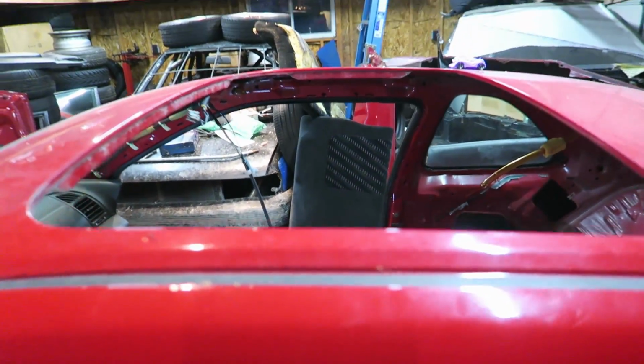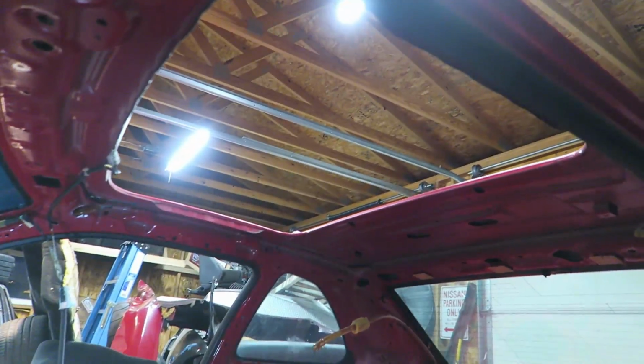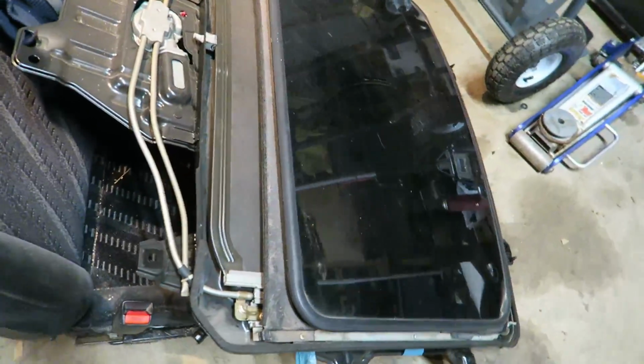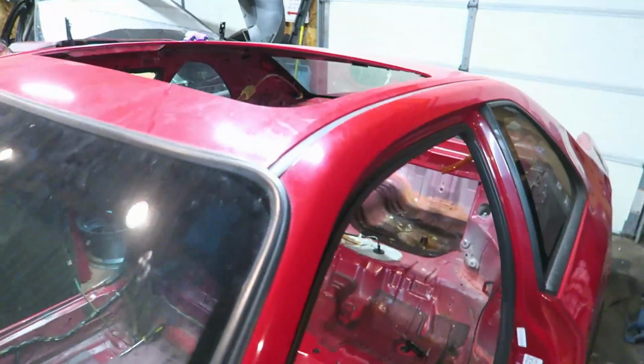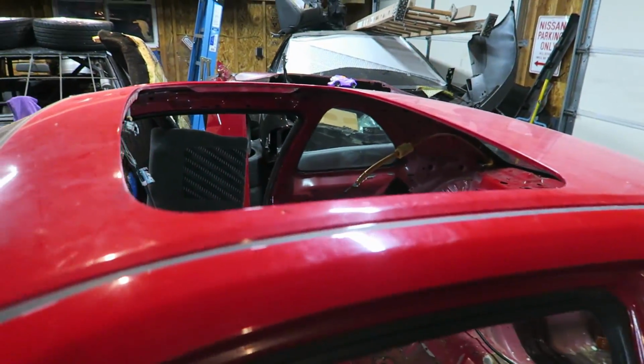Alright, we got the sunroof out of here. There's a lot of weight up top in the car. I think it probably weighs 40 or 50 pounds. I don't know, it's pretty heavy. So we have to eventually replace that with some sheet metal, either with rivets or weld it.